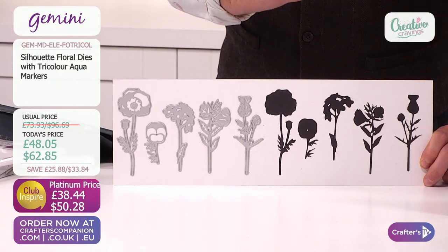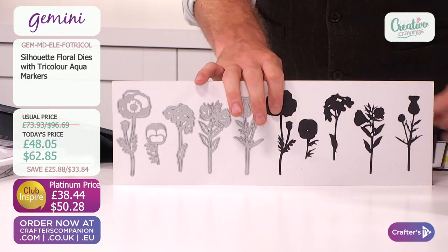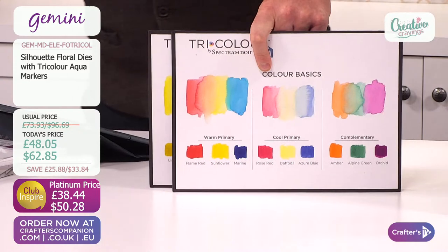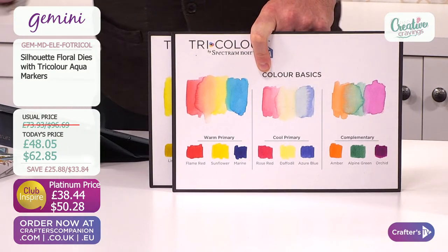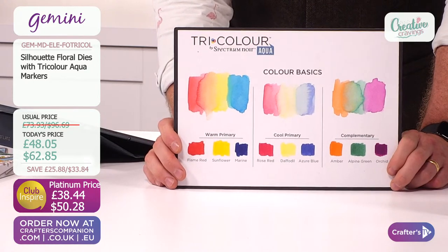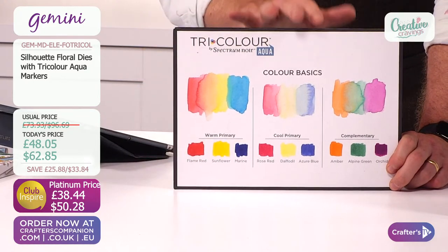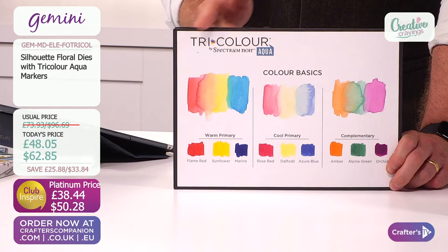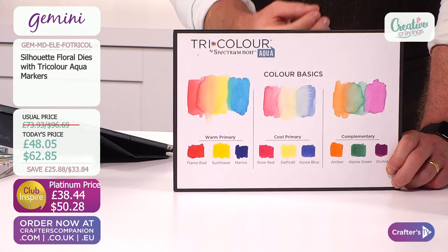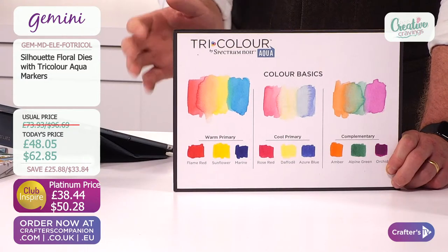So three die sets you're going to get, 15 dies in total. Then you're going to get your tri-colour aquas. As I say, best ever price on this particular bundle. These are obviously water-based, so you can do all of your different watercolour techniques with these. And it's three pens in each pack. So your colour basics here, three pens. However, with the three pens, you've got three different colours. So it's like you're getting nine colours within the three pens.